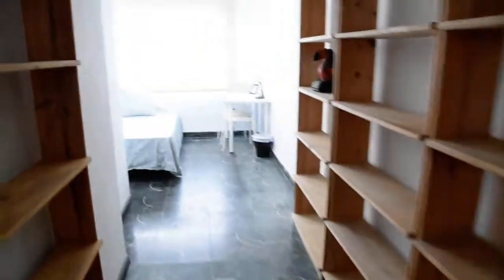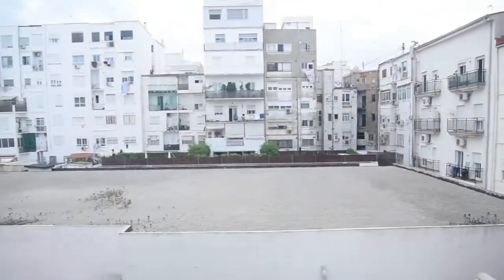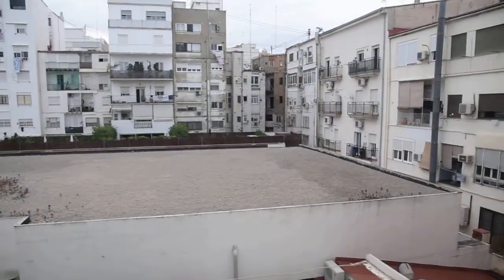And now let's take a look at bedroom number 4 right here. Yes, as you can see right here. And here we've got the entrance. Now this one is very long. We've got a lot of space here on the shelvings and the wardrobe, which is in the end of the room, as you can see here. The mirror is also next to the wardrobe, and in the end of the room we've got a double bed, desk with 2 chairs, and this view. It's technically interior, but it's very luminous. As you can see, there is no building cutting off the light.